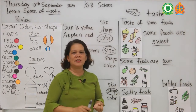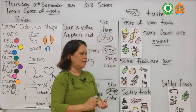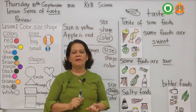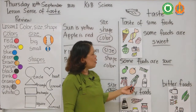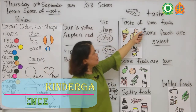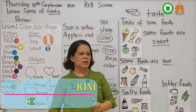Or what's your favorite beverage, like chocolate or pineapple juice, orange juice? These are beverages, okay? But here, we are talking about food, okay? So the taste of some foods is sweet. What are the sweet foods?